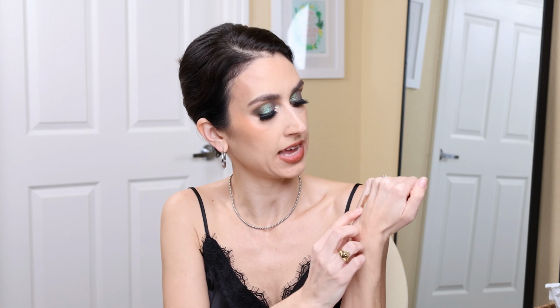I liked the looks that I got out of it, but it wasn't my favorite palette of the ones that I've tried this month. This gold shade I felt was kind of chunky, a little bit more crumbly on the lid. So I don't really love that formula, but everything else was pretty nice. I can't really complain.